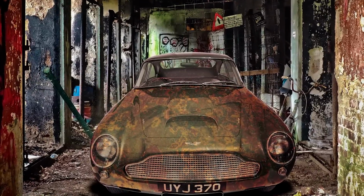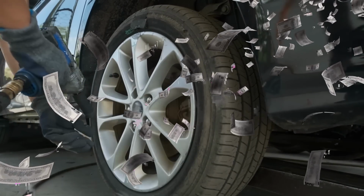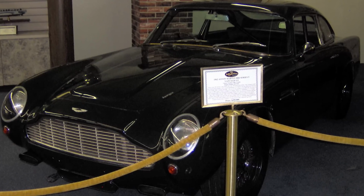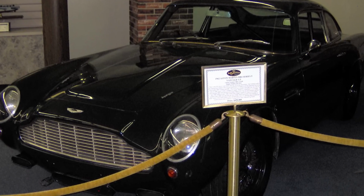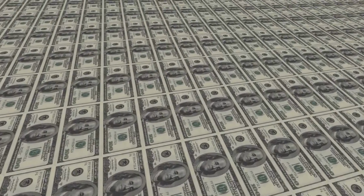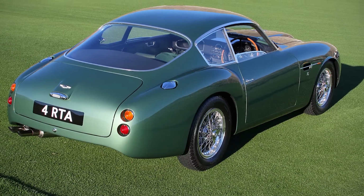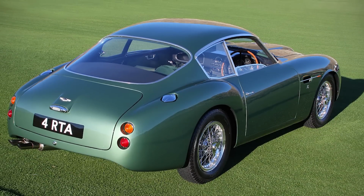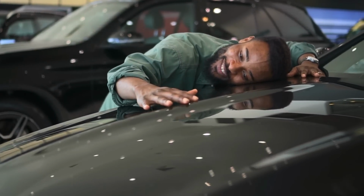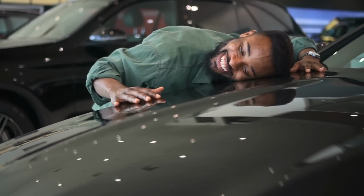These two examples show how some Aston Martin DB4s were neglected and forgotten by their owners, who failed to appreciate their rarity. These cars could have been worth millions if they were restored and maintained properly. A restored original 1962 Aston Martin DB4 GT sold for $9.52 million in an auction back in 2021. These cars are valuable not only for their performance and style, but also for their rich history. They deserve to be preserved and cherished by collectors and enthusiasts who can fully appreciate their significance.